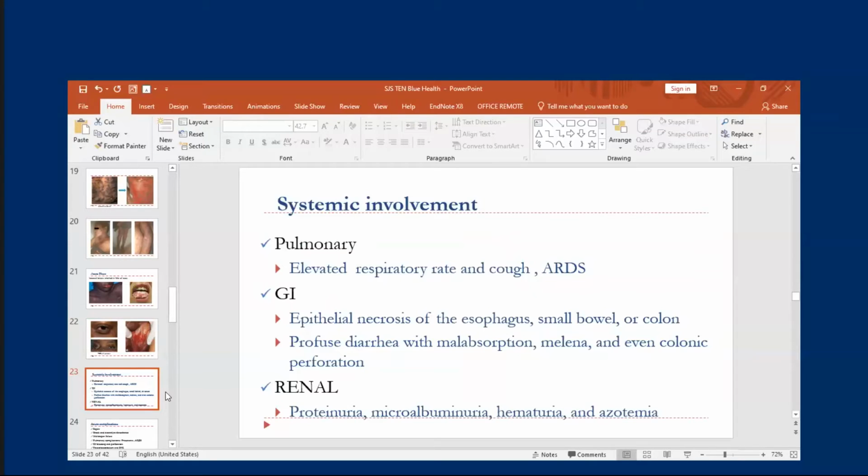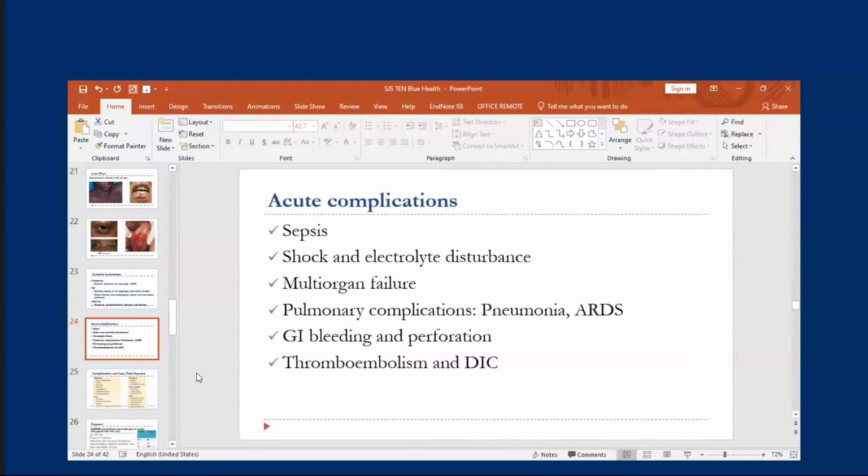When you look at systemic involvement, in 15% of cases there can be pulmonary involvement. The earliest signs of pulmonary involvement are an elevated respiratory rate and cough. But when it is complicated and with time, the patients can develop ARDS, which is fatal and has a high mortality rate. When it comes to GI involvement, epithelial necrosis of the esophagus, small bowel, and colon can be seen. Patients can have profuse diarrhea, bleeding, and perforation, which is fatal for the patient. They can also have proteinuria, hematuria, and azotemia, and may progress to renal failure due to different factors occurring in SJS.